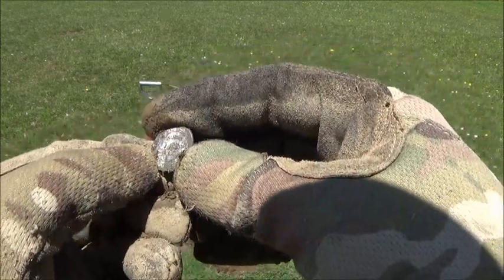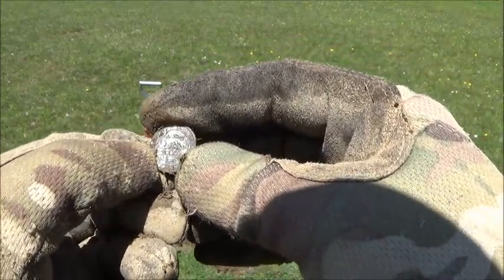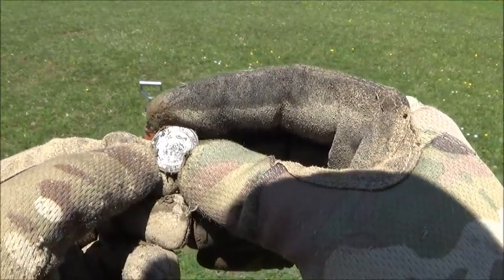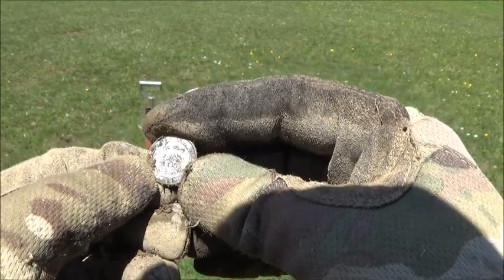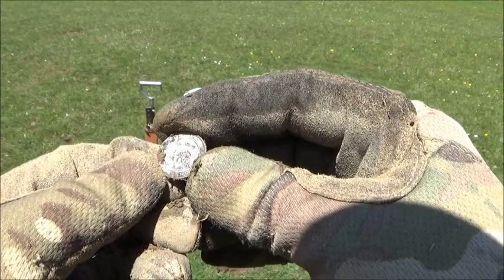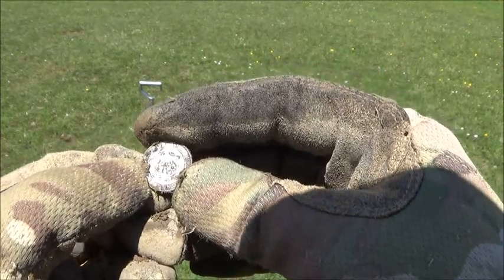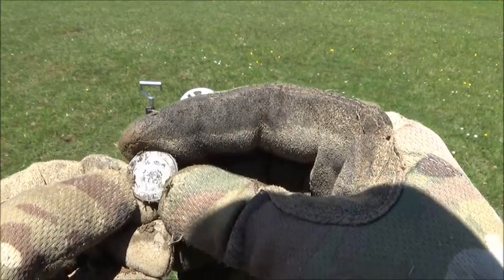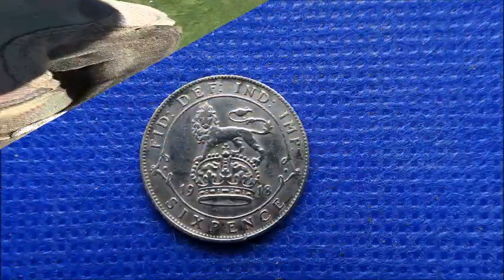Another cracking little find. And I'm loving that big coil on here. Oh, and by the way, I've got the big coil on, as you know, but I'm also still in the BP mode with the boost process for the extra depth. Talk about extra depth, bloody hell. Right, I'm going for something to eat now. Catch you later.